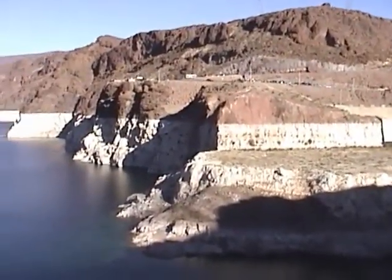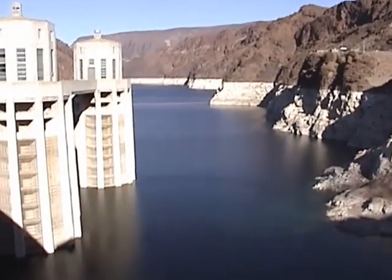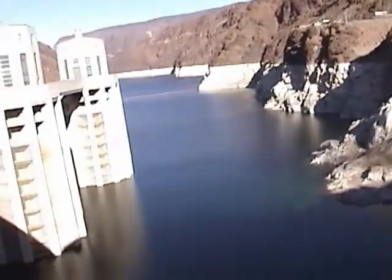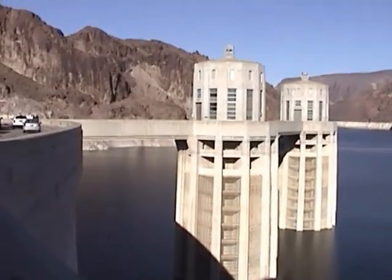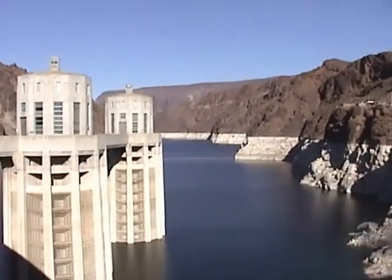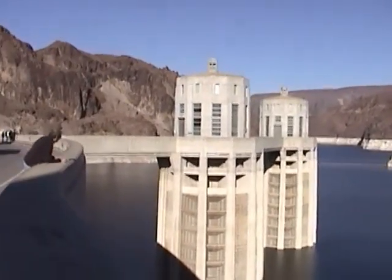There's a concrete manufacturing plant under the water somewhere around here, because it said the upper one and the lower one. The upper one used to be over there, and the lower one's been under the water now. It's under the lake somewhere. That's pretty sweet. I think the other set of towers we can actually go in. Really? Okay. That's cool.